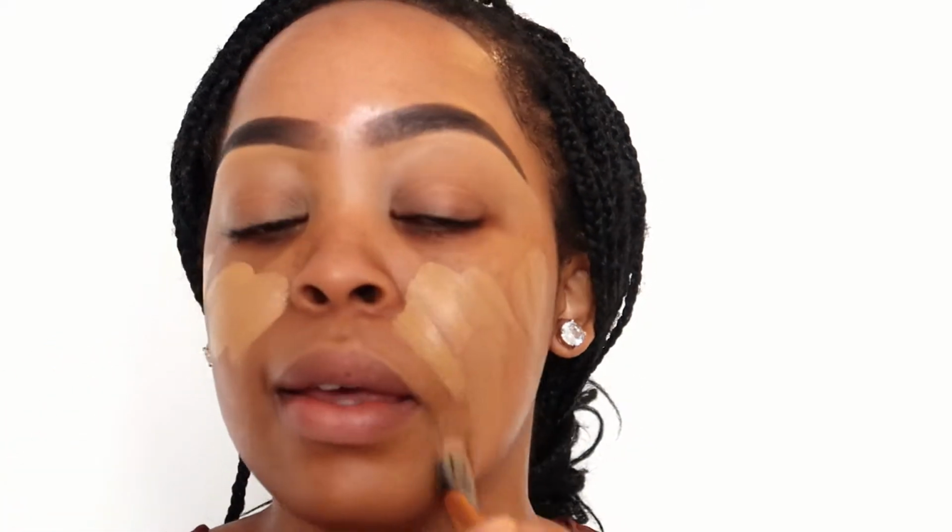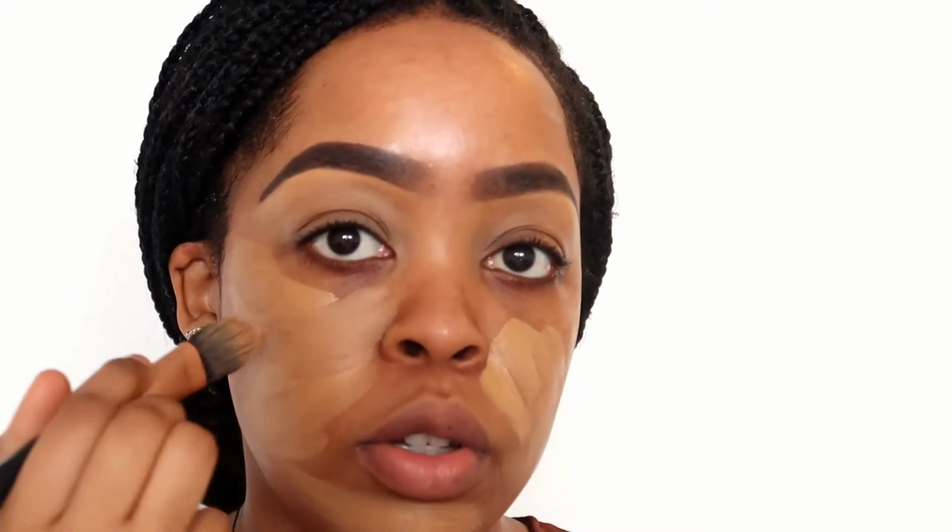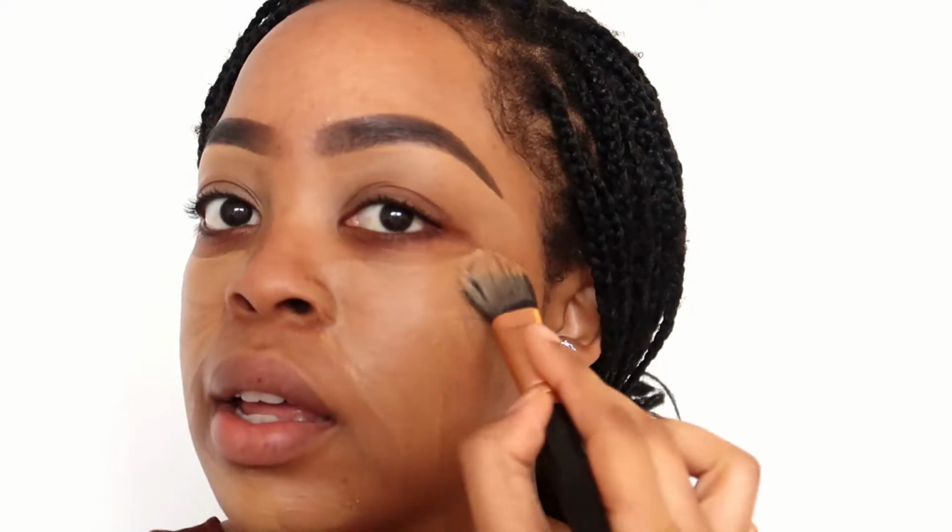So I'm just gonna go in with a flat foundation brush and just apply that onto my face. By the way guys, I have done my eyebrows off camera because they sometimes take a little bit of time. They need a bit of tender loving care. So I did those off camera because I just did not want to take more time than I need to for your day. So yeah, I'm just going in with my foundation and applying that.